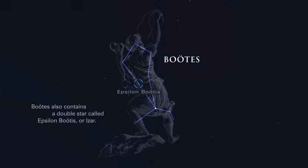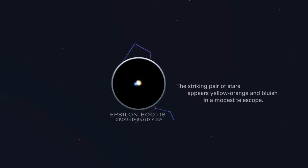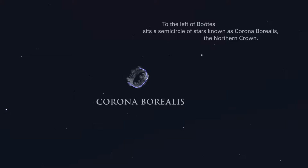Boötes also contains a double star called Epsilon Boötis, or Izar. The striking pair of stars appears yellow-orange and bluish in a modest telescope. To the left of Boötes sits a semicircle of stars, known as Corona Borealis, the northern crown.